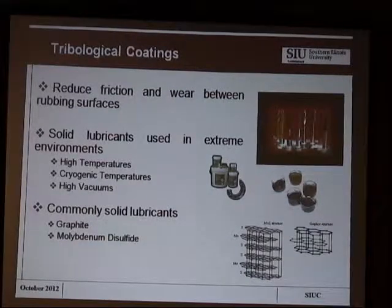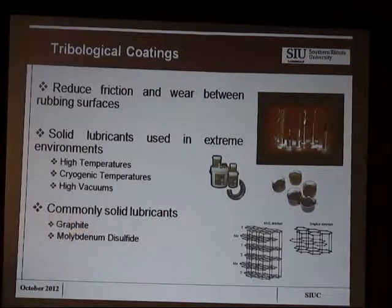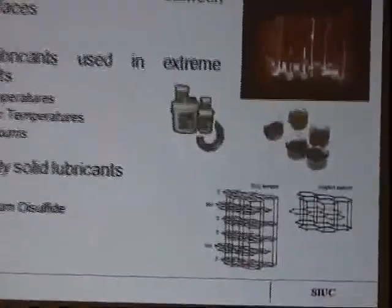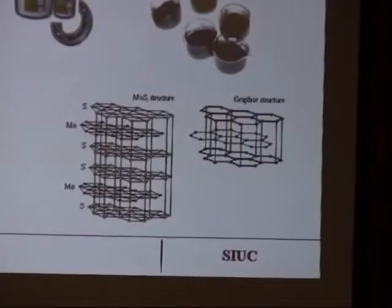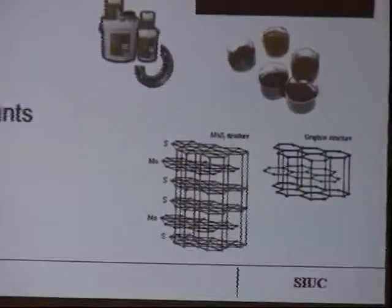And the reason why these materials work is because they have the crystal structure that you see on the far right, where you have planes of atoms, and these planes of atoms have weak bonds between planes, so they can shear easily. So if you apply a load on them, they shear and therefore have a reduced friction coefficient. The problem is at high temperatures, no such material exists so far.